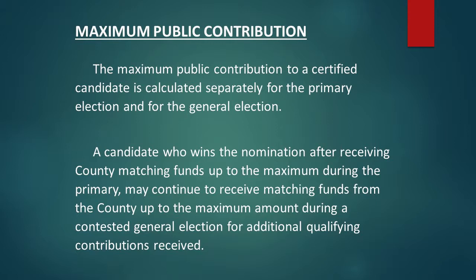The maximum public contribution a candidate may receive is per election, primary and general. For example, the county executive can receive $750,000 in the primary and $750,000 in the general election. But a reminder is that it has to be a contested election to receive these matching funds.